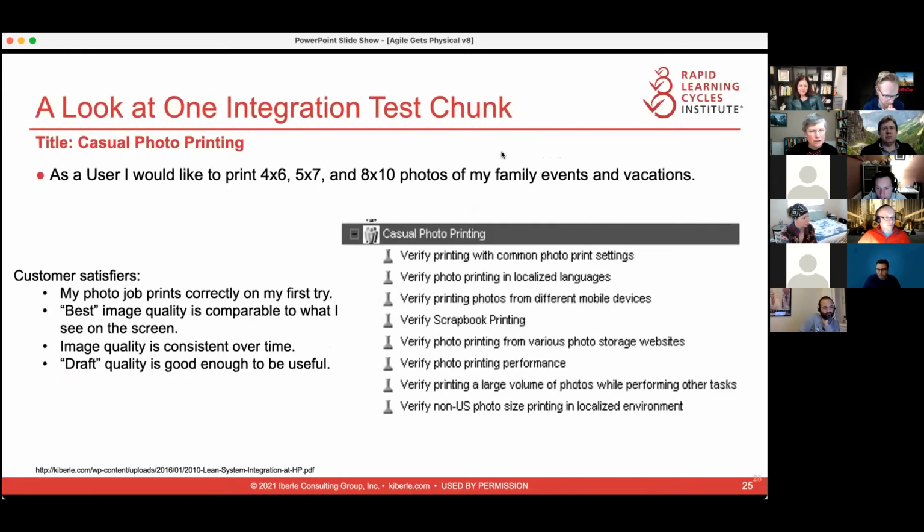And what these look like, if you looked inside one of those test chunks and looked at the actual test definition, you found it looking an awful lot like a user story or an epic. It started with literally a statement, as a user, I would like to print these size photos. That was the goal for that integration test chunk. And it had some acceptance criteria, which were being called customer satisfiers. And it had some specific things that you could do or were supposed to be able to do. So as a high level feature, it's got a bunch of detail attached to it.